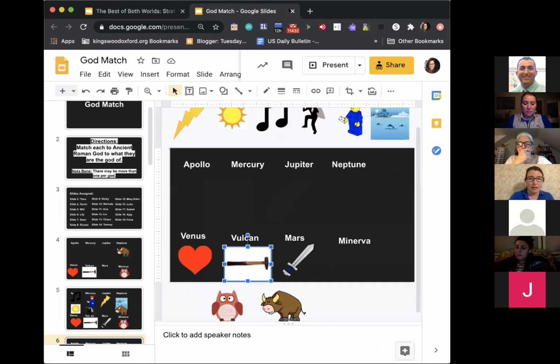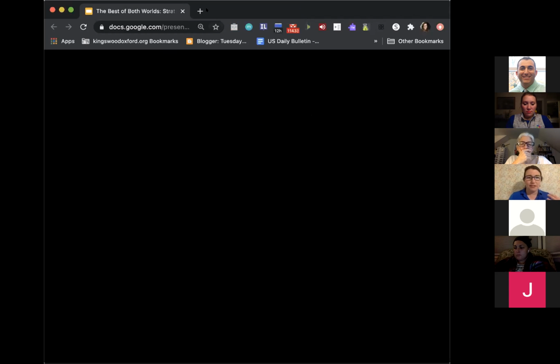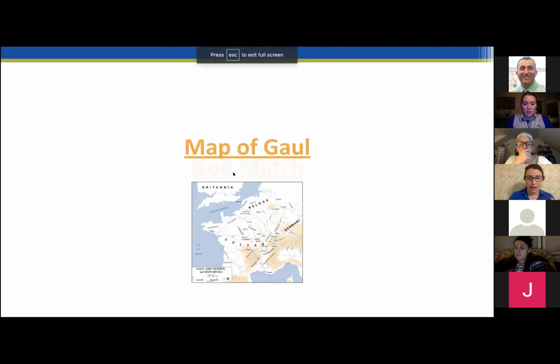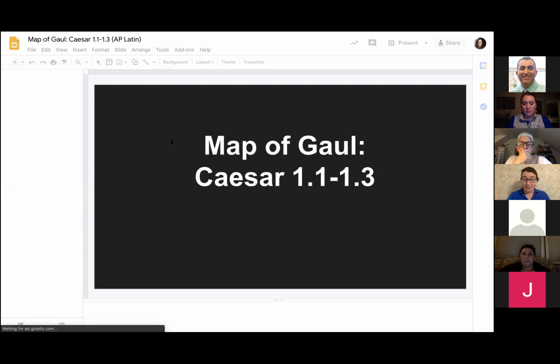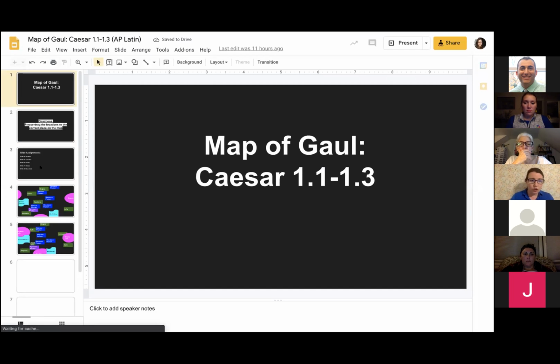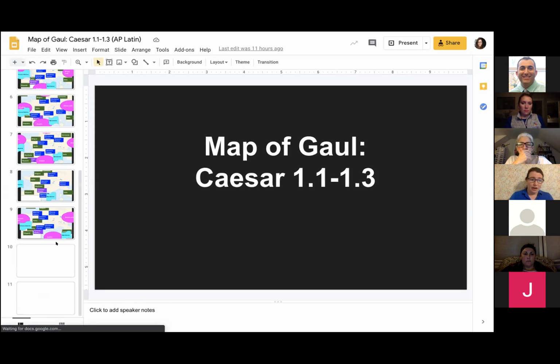Here's a couple more examples, not exactly the same, but similar ideas. Here we go. The next one is Map of Gaul. My students are just starting to read Caesar Book 1 right now, and I wanted to see if they understood from the readings what the map looked like. And you can do this if you're trying to do a cultural topic as well, or anything like that.